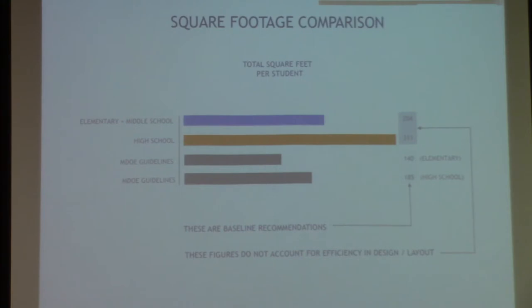Just to give you a sense of where the total square footage per student stands compared to the main state Department of Education guidelines, if you were designed from scratch today. Elementary, middle school came out to 204. The high school came out to 311. And one of the reasons for that, despite the fact that in some ways it seems like it would be opposite compared to the actual total square footage of the buildings, but then it comes down to the per student, and the ratios are actually different. So the DOE guideline for elementary school students equates to 140 square feet per student, and for high school it's 185 square feet per student. So these are baseline recommendations.